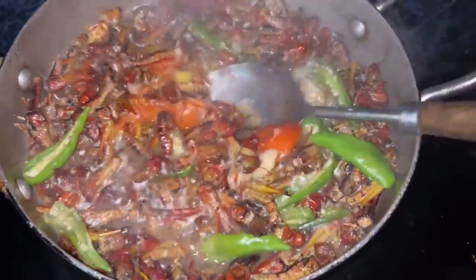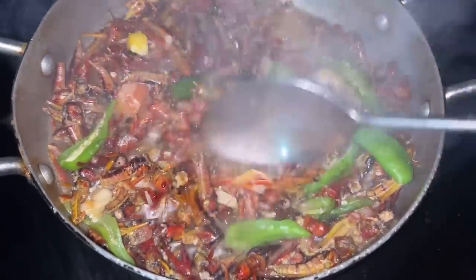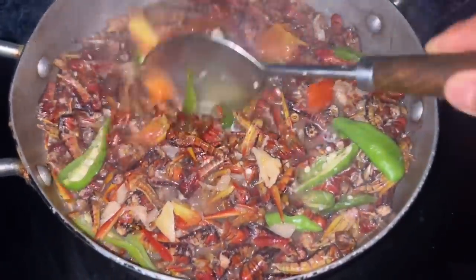And right now tomato is very expensive, so you can also skip it if you're adding this talapani.